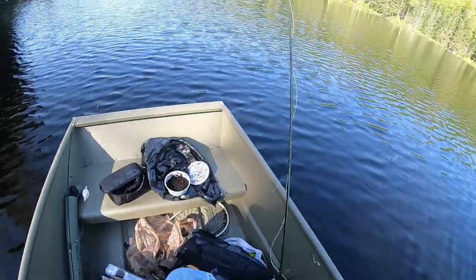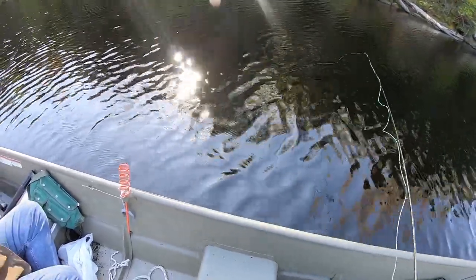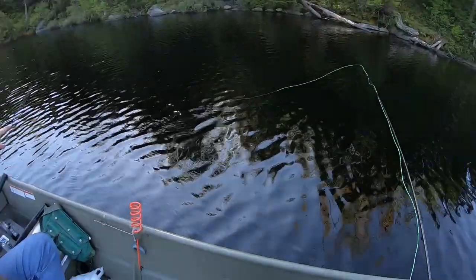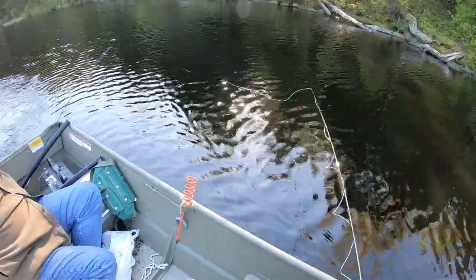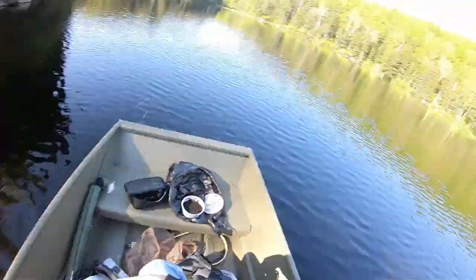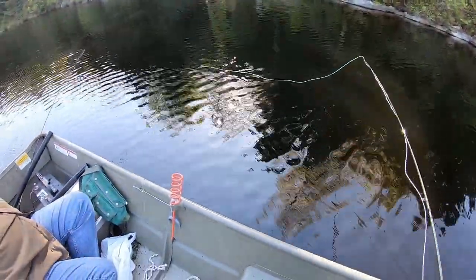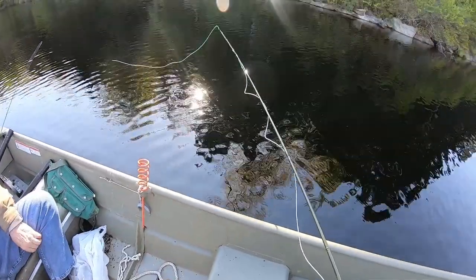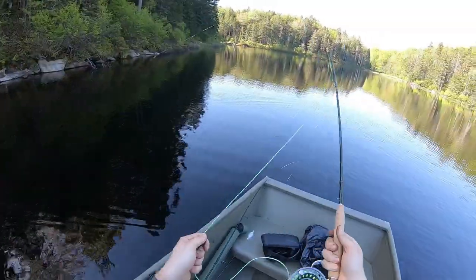I wonder if I troll a fly, if I'll get anything like this. What? One just jumped right there. Just right along the shore, there's a bunch of them. I know.